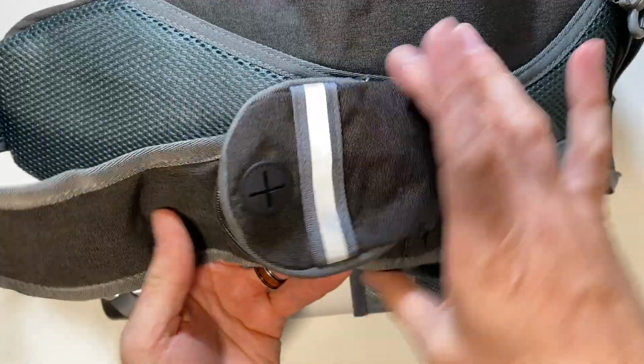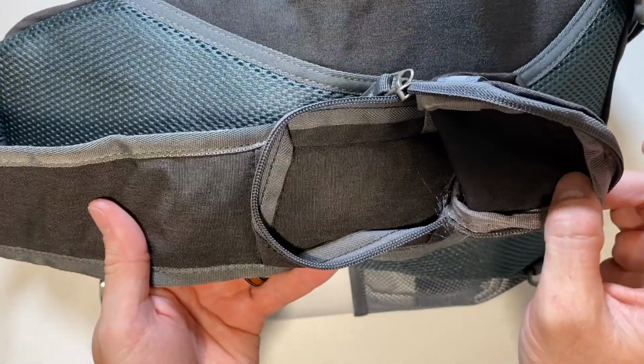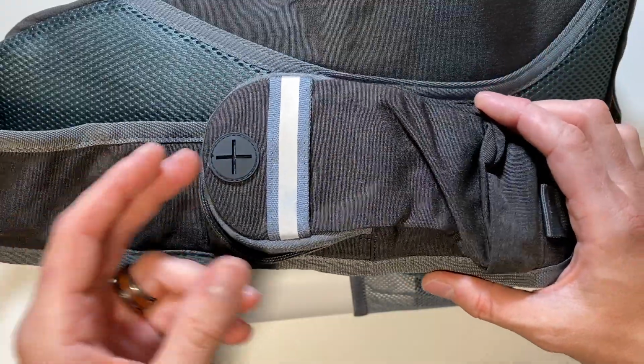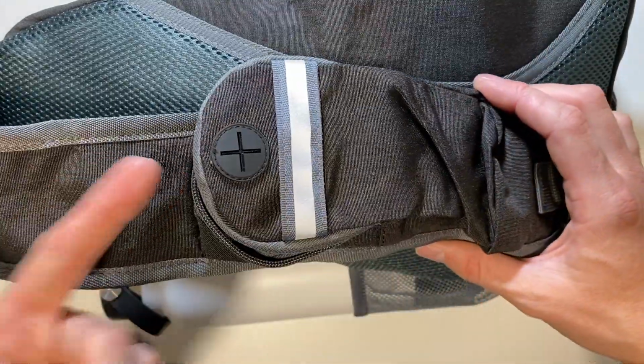And then finally, we have a pocket on the sleeve. It's not going to be the largest pocket. You may be able to fit your phone in here depending on the size of it, but this is really going to be a great pocket for sunglasses.